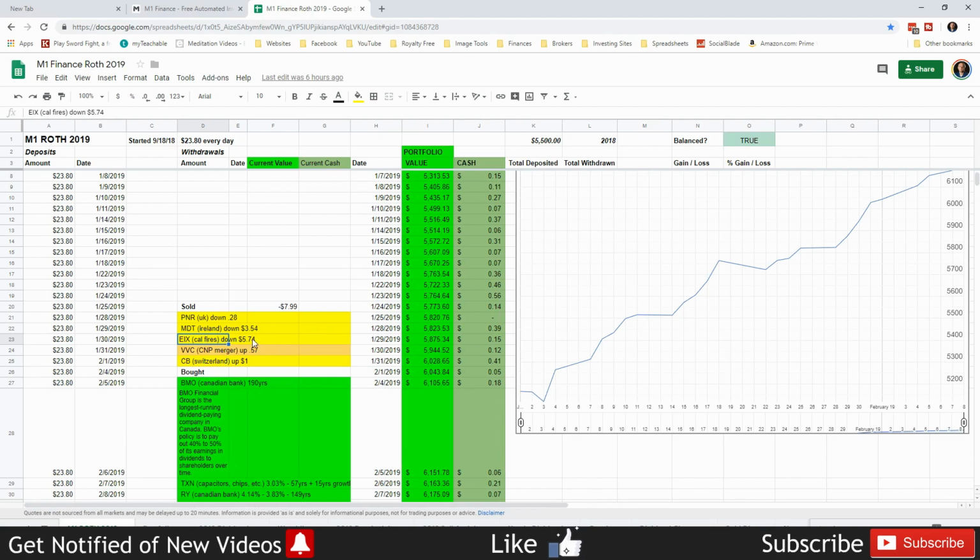I did sell it at a loss as far as I know. I'd have to go back and actually check the exact numbers. But the day that I put the sell in, which was the day prior to actually selling it, I was down $5.74 on that position. VVC. Now VVC merged with Centerpoint. And so that's Vectren. Vectren merged with Centerpoint, and they were paying out supposedly $73 per share.